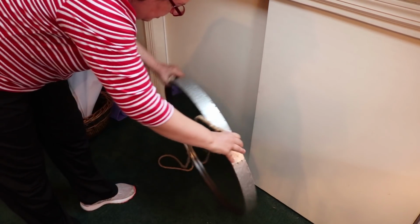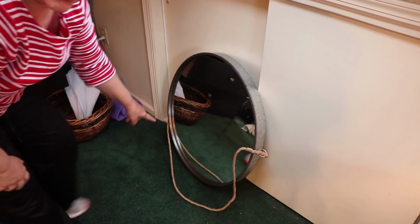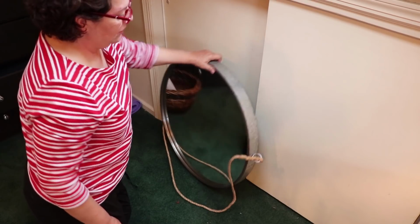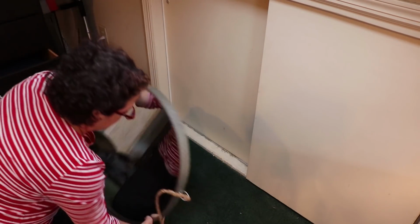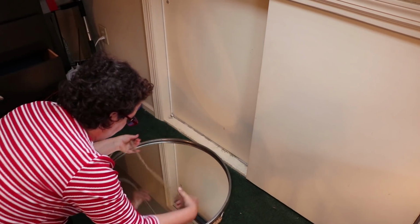So, you know what I'm doing? I'm taking pictures and putting stuff up for sale. I gotta go. You remember that mirror? The problem with mirrors, when you take pictures, is trying to not show the big mess behind it, so we're gonna show something other. Here we go.